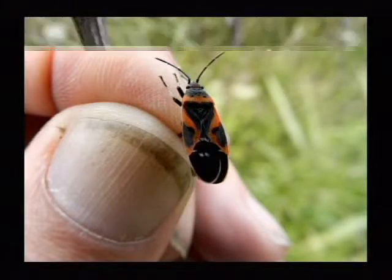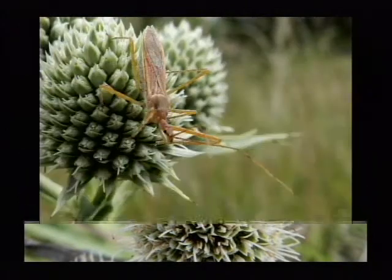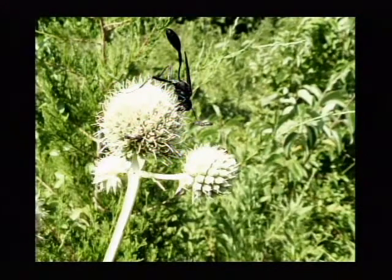That bug looks like it ought to be on a milkweed plant, but it was on a rattlesnake master. So we're going to have a lot of rattlesnake master pictures today. I'm not sure what that bug's called or that one, but they were some of the real little tiny beauties on rattlesnake master. And gosh, there are so many different bugs on there.